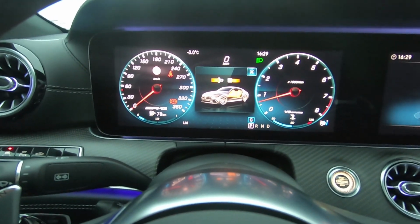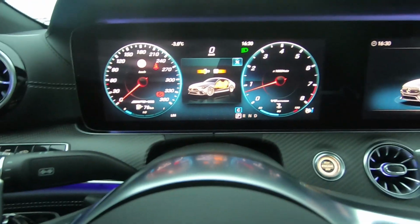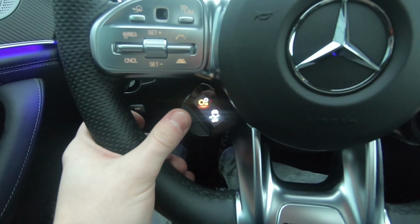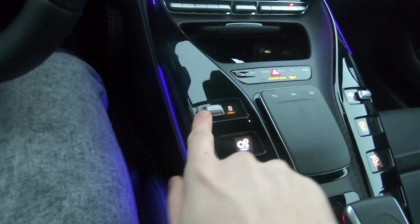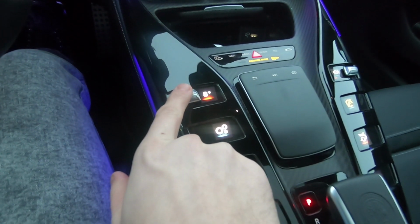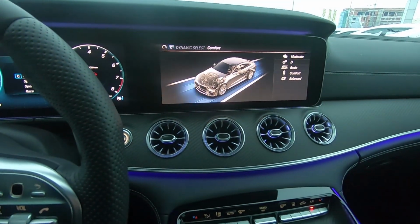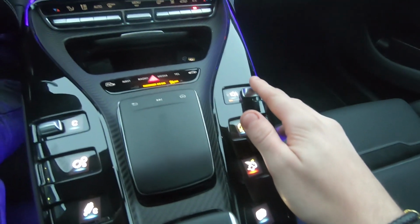So we have the full digital instrument cluster, like the latest software of the Mercedes-Benz. Also you can see the AMG steering wheel and the button for driving modes. Dynamic, Sport Plus, and Race. And here we have the volume control for infotainment.